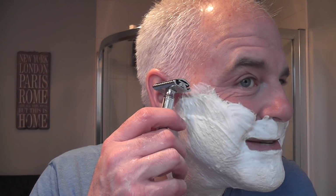Get some heat into this Astra green, on setting 3, and we'll get the shave going. I've not used the Merkur Progress for a while. But it's a nice shaving razor. Very nice.